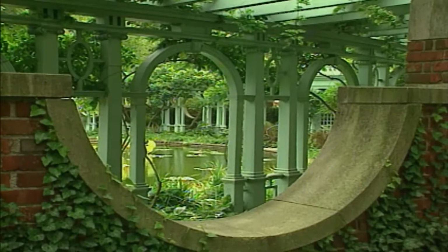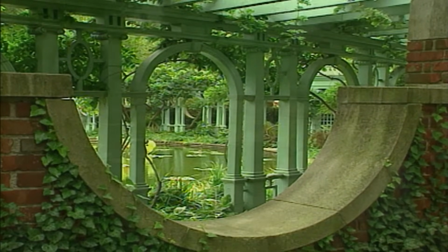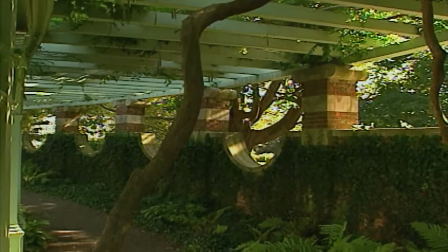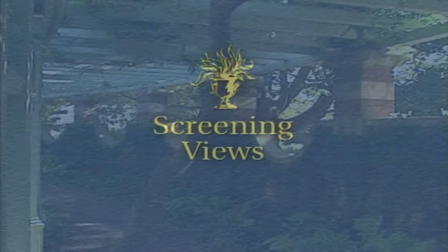Now you know, when it comes to creating gardens, framing the view and embracing those gorgeous vistas beyond is certainly part of it, but another aspect is screening out those views we don't want to see.